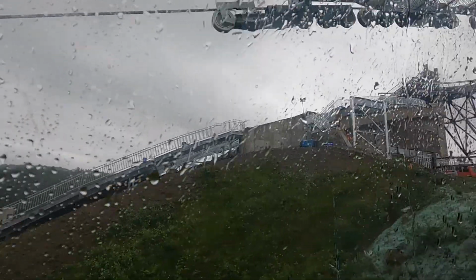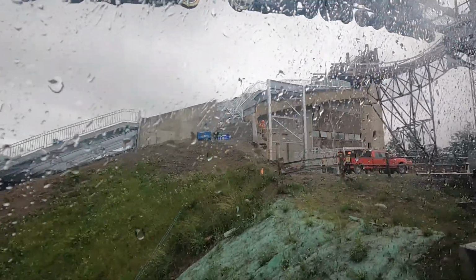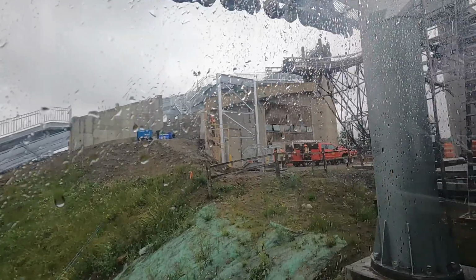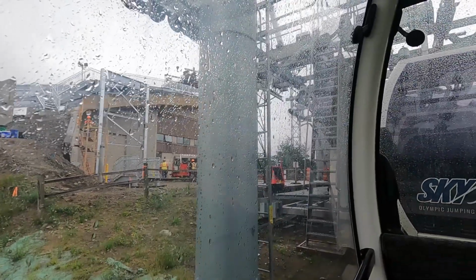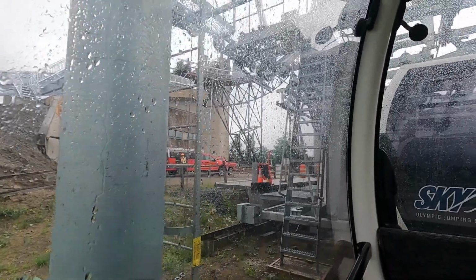So we just ride it on this back down. You can get off and take the elevator to the very top of the jump. You gotta see how high it is when you come this far.